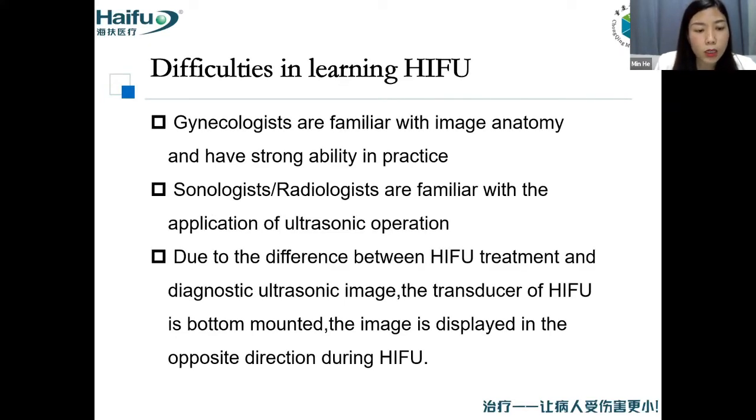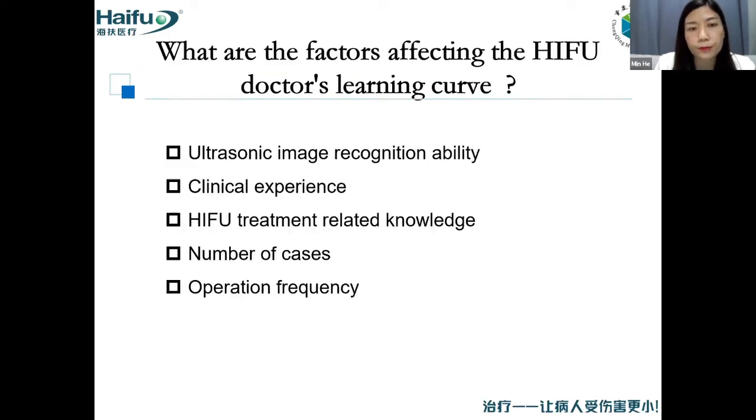So all clinic doctors can learn HIFU, but doctors with different backgrounds have their own characteristics. For example, gynecologists are familiar with imaging anatomy and have strong practical ability. Radiologists are familiar with the application of ultrasonic operation. But there is some difference between traditional diagnostic ultrasonic imaging and HIFU. The transducer of the HIFU system is bottom mounted. The image is displayed in the opposite direction during HIFU.